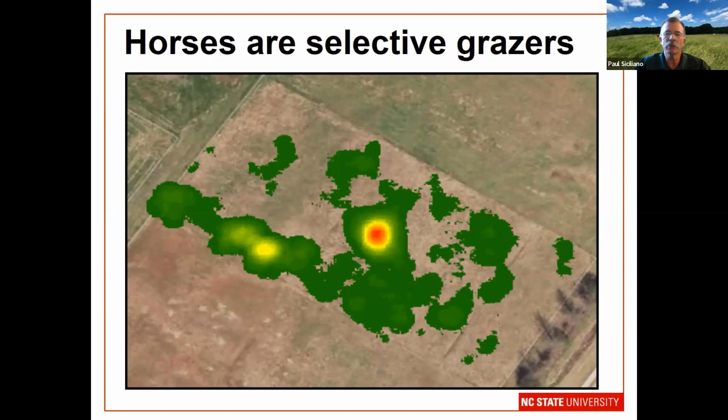And this particular slide shows some GPS data for a single horse over the course of a week. And it's kind of this heat map style graph, and you can see this red spot here. That's actually where the watering tank was. And over here, this yellow is just an area that they like to loaf in. So they obviously visited those areas very, very frequently, and that shows up on this.